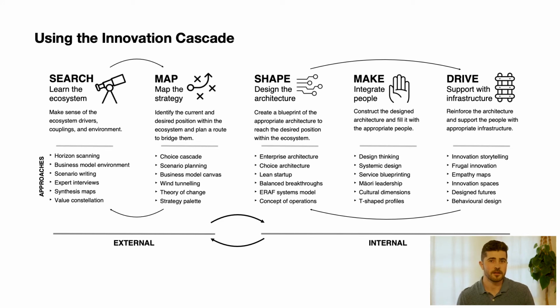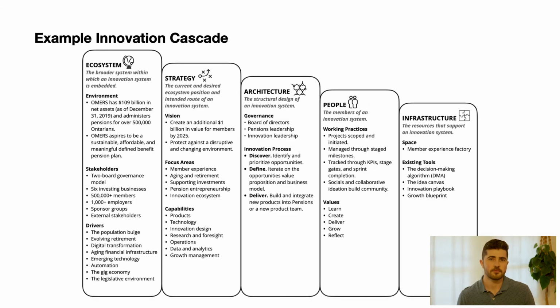Typically, designers will iterate between searching and mapping until a strategy emerges that brings them to their desired ecosystem objective, such as growing to a certain size or realizing a certain vision for the future. Then, innovators iterate among architecture, people, and infrastructure to build the internal conditions in which that strategy can be executed. This 5-step process forms a figure 8, where designers cycle between external and internal design work, constantly iterating on both as new information emerges.